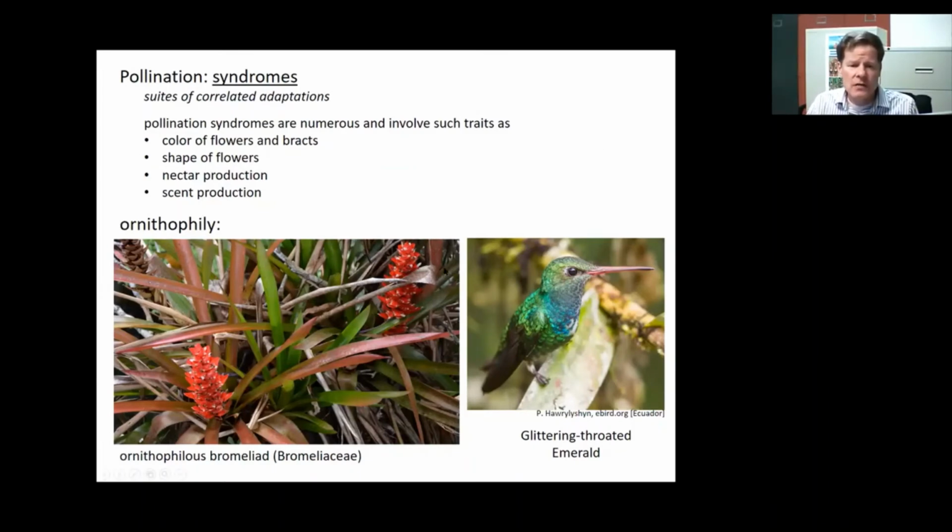So in this case, this is an epiphytic tank bromeliad, and these are modified leaves in close association with flowers. The red structures are bracts, modified leaves. The small white structures tipped in dark purple are the flowers. The bracts are relatively open and the flowers are quite short. The red coloration is very attractive to birds, specifically hummingbirds. The hummingbirds that visit and end up pollinating these kinds of flowers typically have relatively short, straight beaks. This syndrome is called ornithophily, bird pollination.